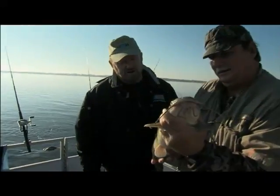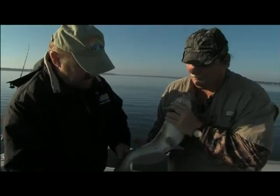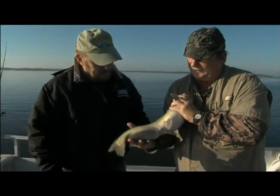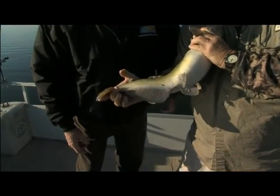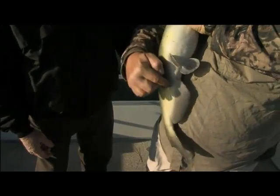Oh, he's a different color. You can tell that right away. The way you really tell, you see this big old fin here on the bottom? That's how you really tell the difference between channel cats and blues. You see the little spines in them?